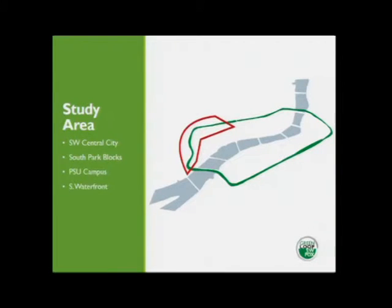We've been looking at connecting from the Tilikum Crossing all the way up to the end of the South Park blocks. This includes the Portland State Campus, the South Park blocks, the area surrounding the University Place Hotel, as well as the Southwest Waterfront around the International School and the Collaborative Life Science Building.